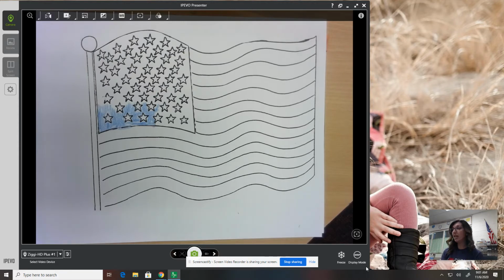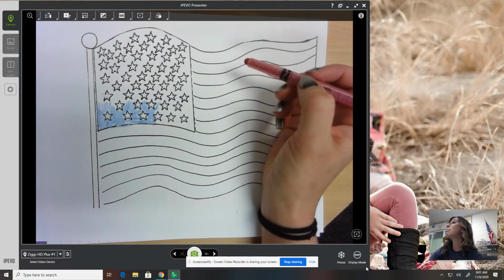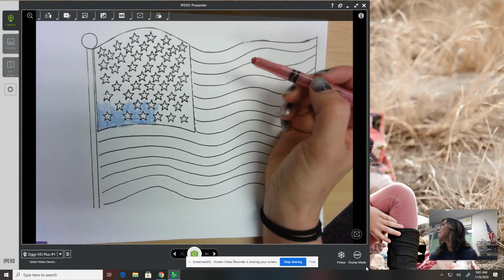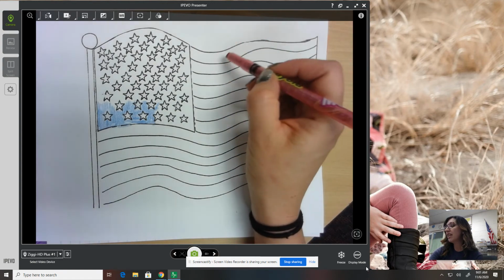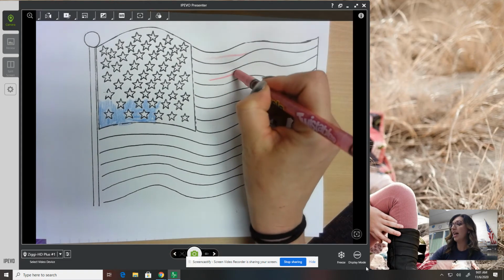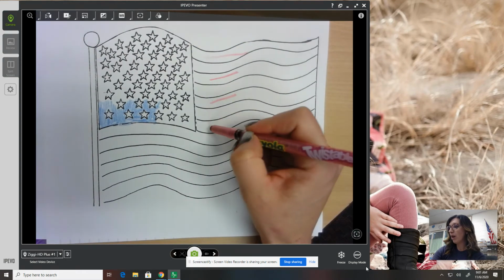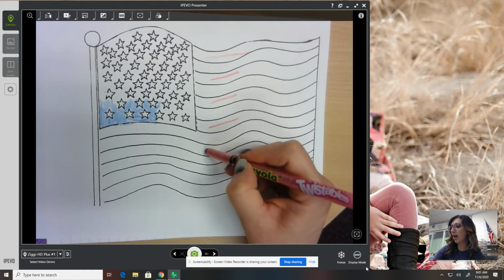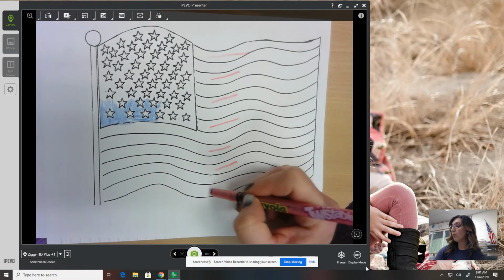And then we get to use our red because our flag is red, white, and blue, like our national colors. And we're going to make a pattern. We're going to call it an A-B pattern. Can you say the colors with me? It goes like this. Red, white, red, white, red, white, red, white, red, white, red, white, red.